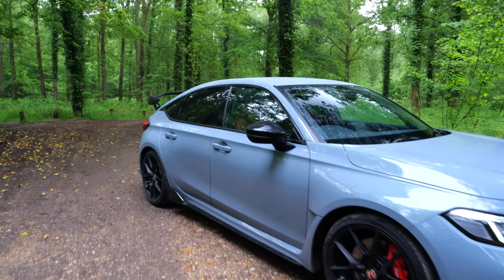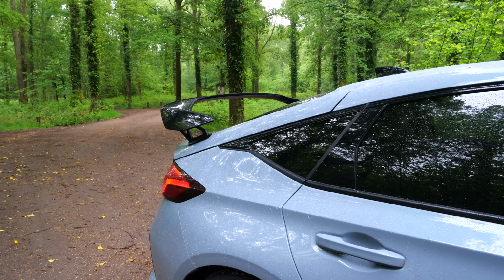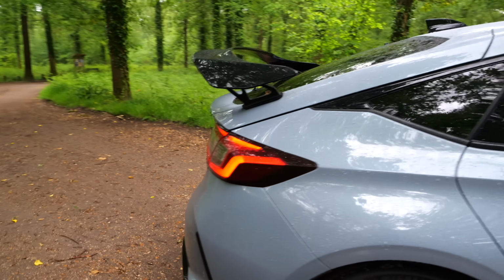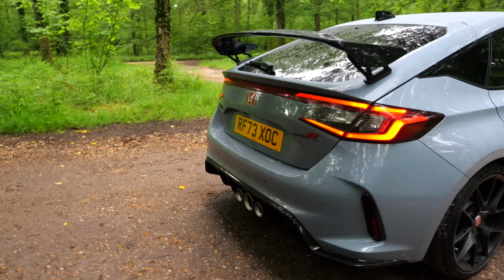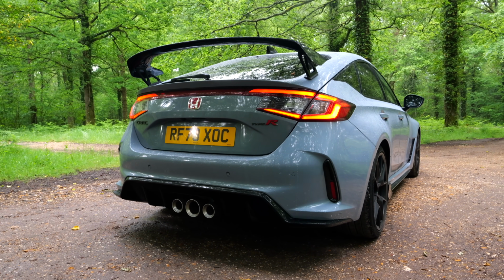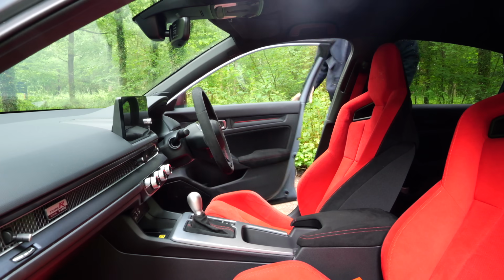I guess we can all debate this rear wing. When I first saw it, I was like, oh no, that looks like a bit of a disaster. But the more time I spend with the car, the more it kind of makes sense. And you come around the back and we have the now iconic triple exit exhaust. And then just look at the stance of this thing. It just looks mean. It's what you want from this kind of car.